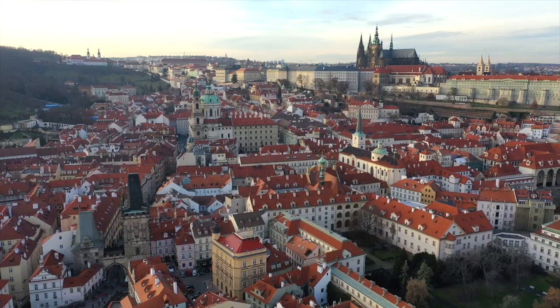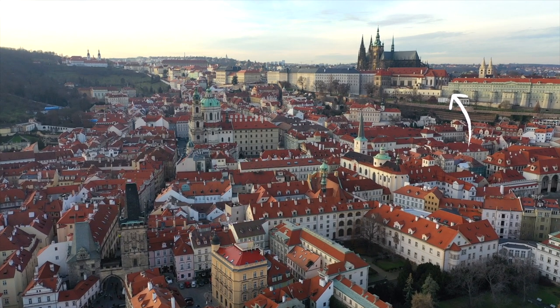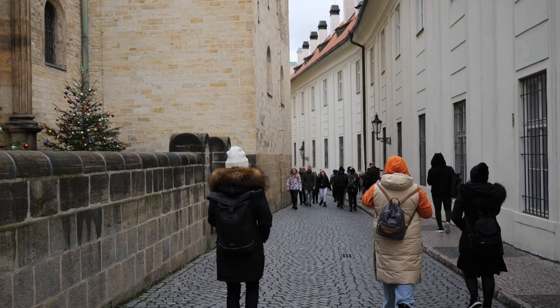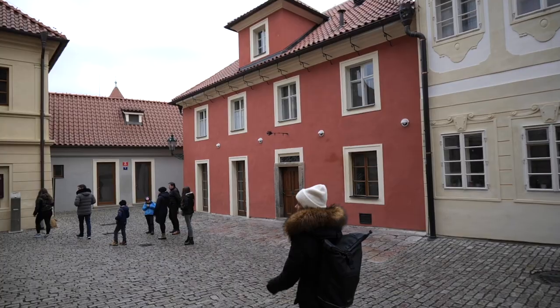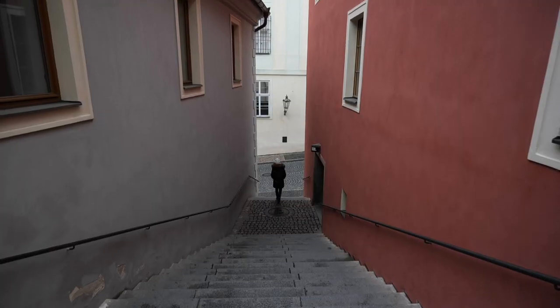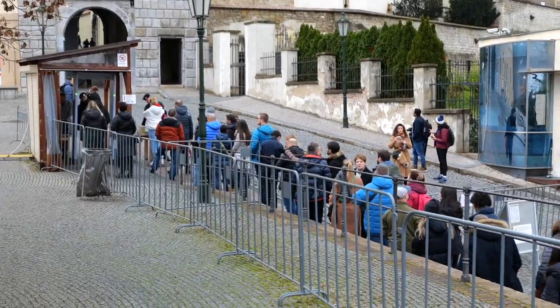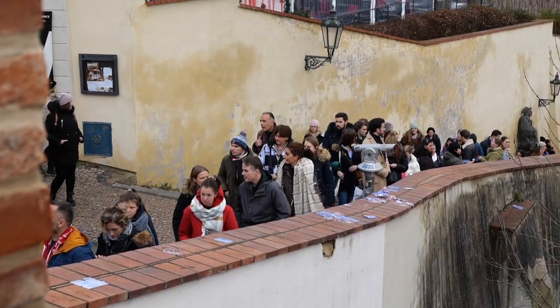So Prague Castle is not only a UNESCO World Heritage Site, it has the largest castle grounds in the entire world. It was actually founded in 880 and the architecture inside is just absolutely amazing. You can honestly spend the whole day here exploring all of the little alleyways and streets. But sadly for us, we are on a time budget, so we have to get going and explore the rest of Prague. And make sure you get here nice and early, because if you leave it too late, the queue will be huge.